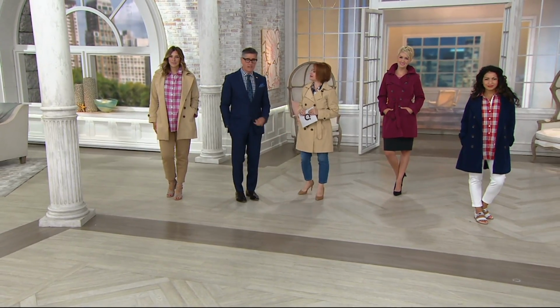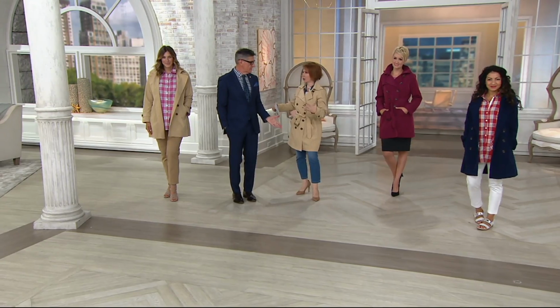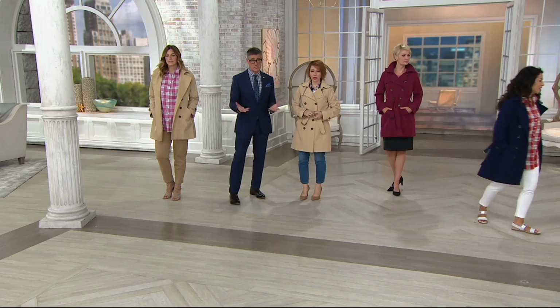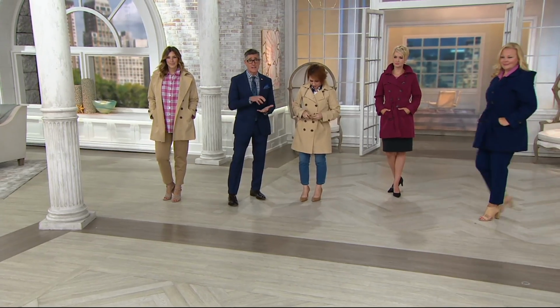Rosemary said it all. She has lots of our trench coats from previous seasons. She knows the fit. She knows the quality. And you know what? They're never out of style. The trench coat is 100 years old this year. Really? It was World War I, designed by Burberry for the men in the trenches, hence the term trench coat, the soldiers in the trenches. But it's never gone out of style.